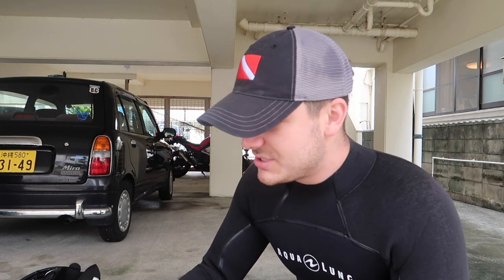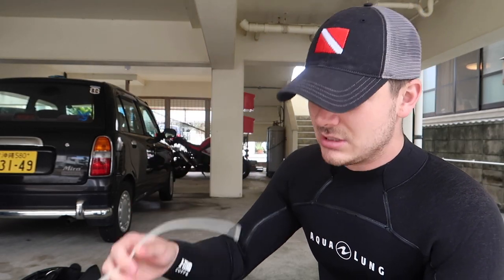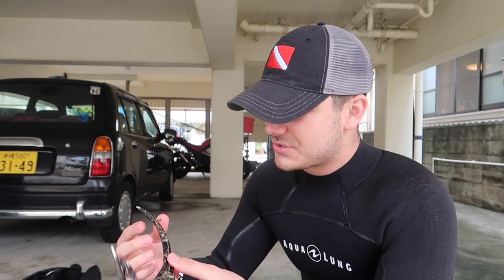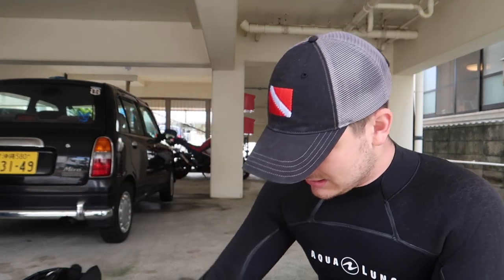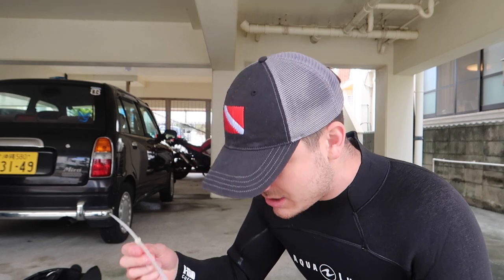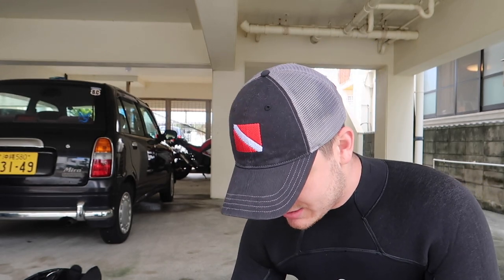We found, for some reason, brand new zip ties wrapped completely around a piece of coral. So we cut both of those off and into what I think is a bag, which is gross, and I don't know why I'm touching it. It's like into a wire bag. And another zip tie. It's some trash. But other than that, we didn't really find much down there this time.